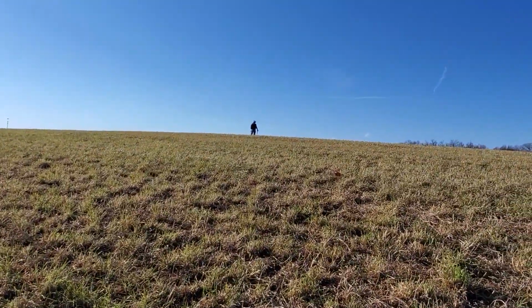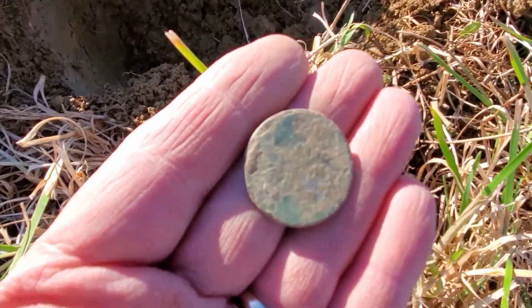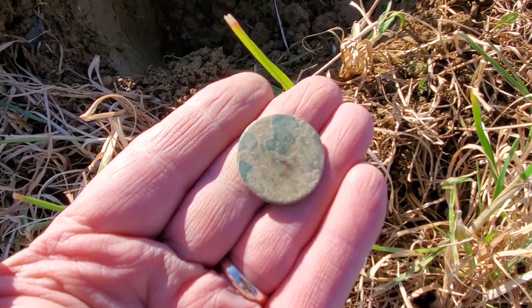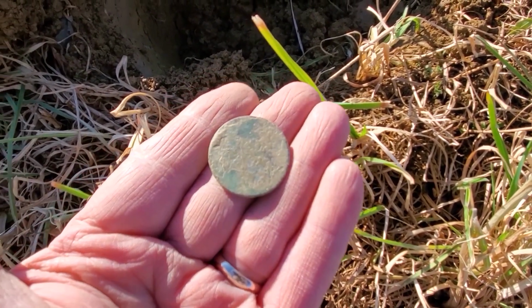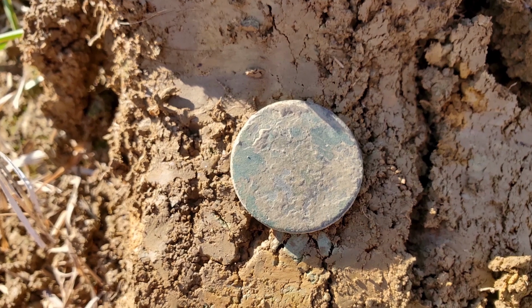Shane's up there. He's still swinging away. So, let's continue on. Amazing. That makes 4 large cents in the past year. Absolutely wonderful. Yep, see you at the next target.